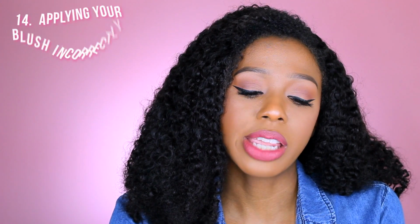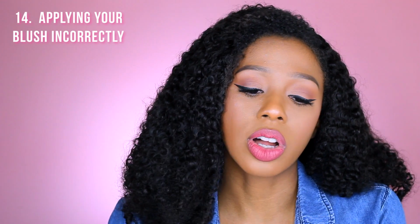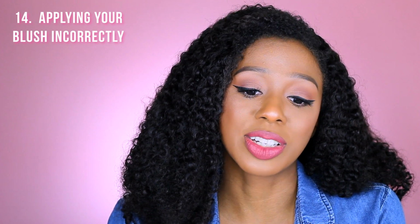Number 14, applying your blush incorrectly. Hopefully you're not calling it a day after swirling 2 clown-like circles on your cheeks. Smile, then apply blush from the apples of the cheeks along your cheekbones to your temples, making sure the color is blended. My first thought is, aren't your temples up here? I don't want blush up there.